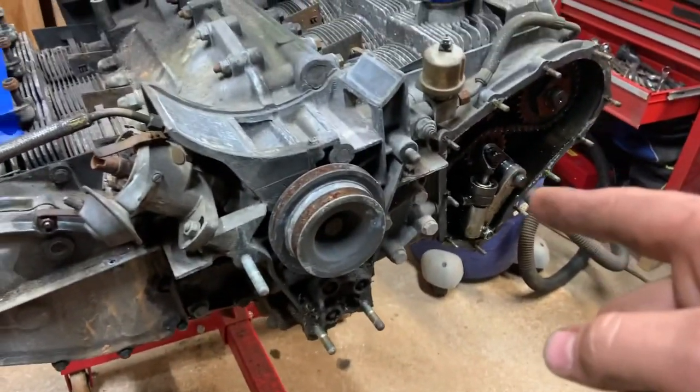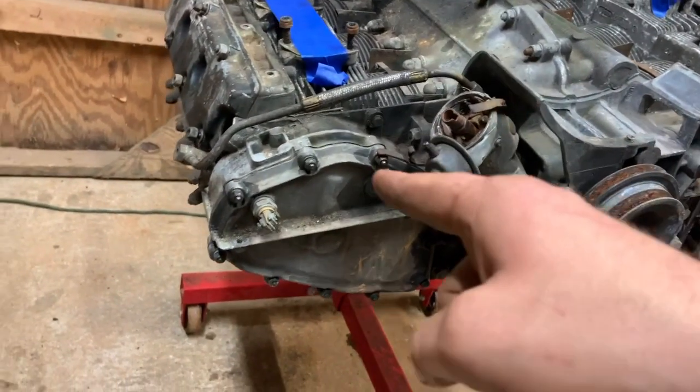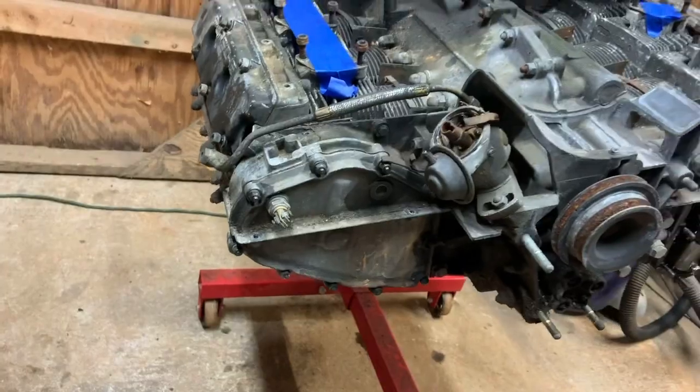All right, now that we've got this guy off here, let's go ahead and take this distributor off and see if we can pop this side off here.